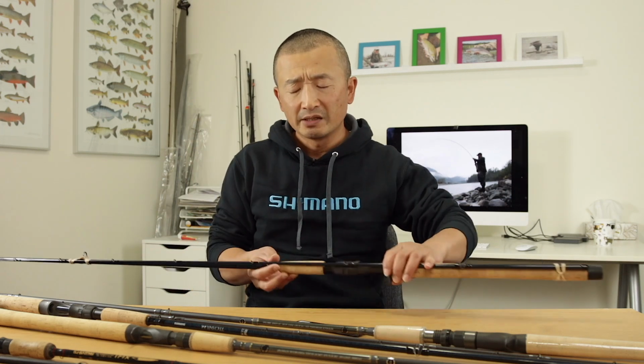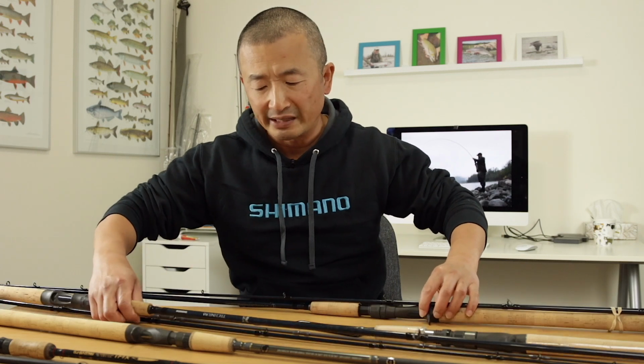So this is 9 feet long, and then we have going up to 10.5 feet, which is what I mentioned earlier, which is a standard float fishing rod setup.